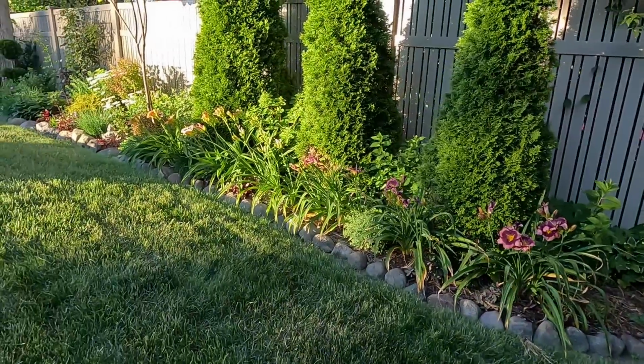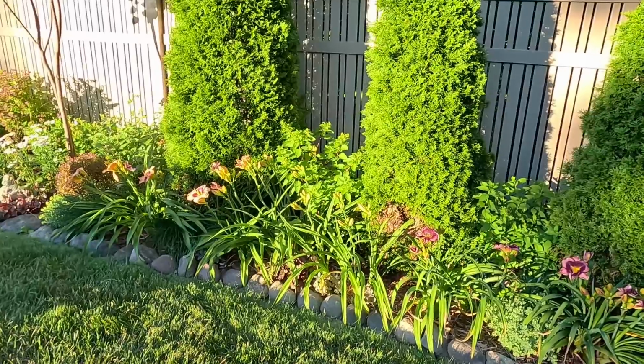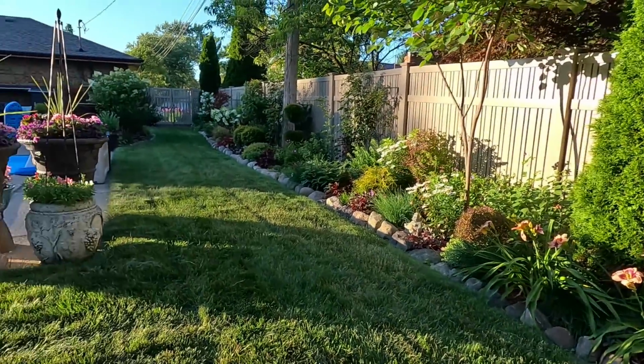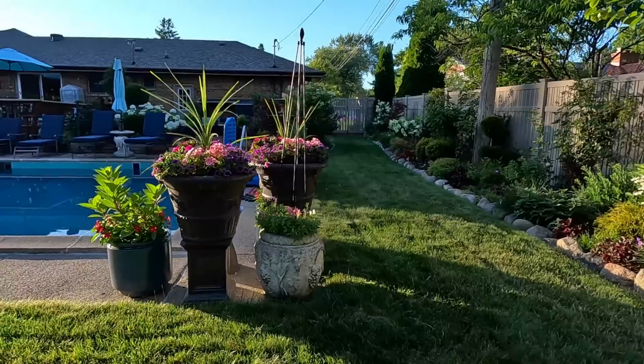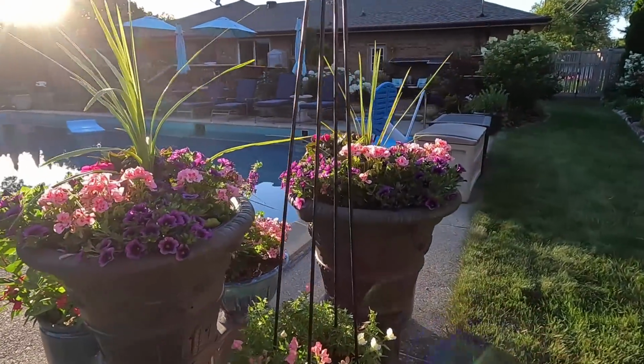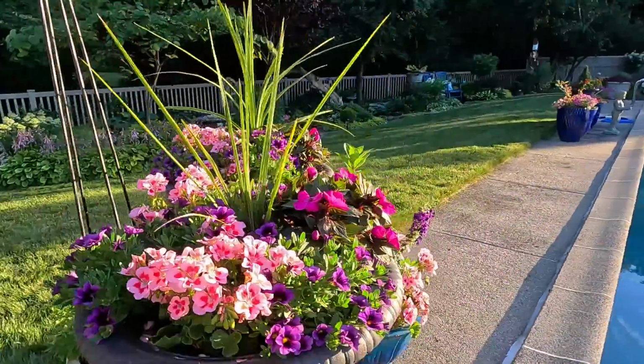Well, over here on this side, we now have some beautiful daylilies that are blooming, and I'm going to have to try really hard to keep my shadow out. So why don't we go around here, take a peek at the pots, which are also looking amazing right now, and then we will look back at the daylilies that are definitely facing the sun right now.